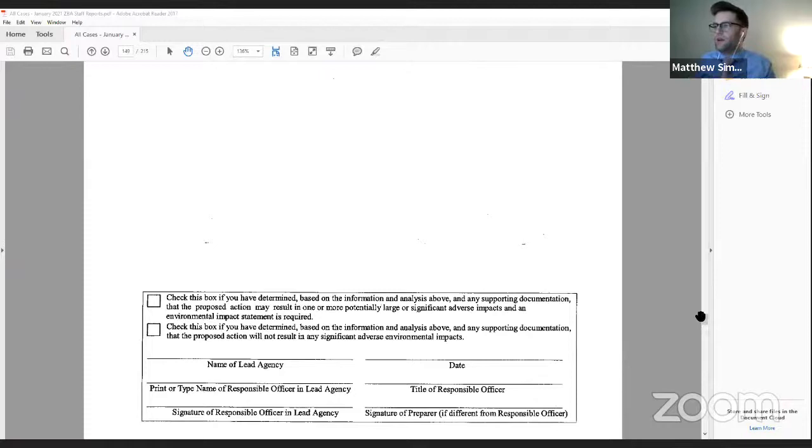So based on the information submitted and all documentation, the proposed action will not result in any significant adverse environmental impacts. So that is done, and I'm going to stop sharing, move back to this, and we can continue talking about the parking lot.